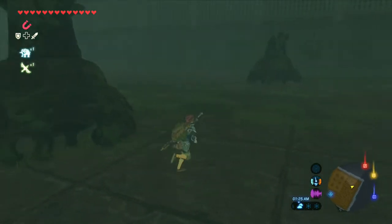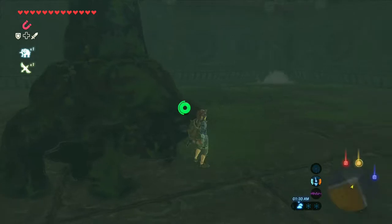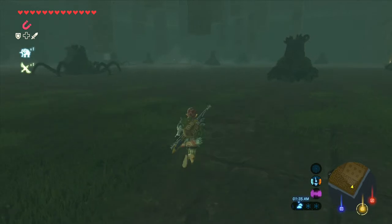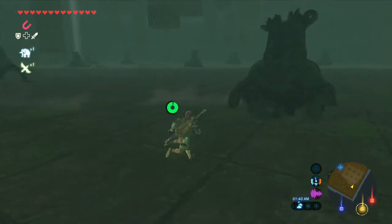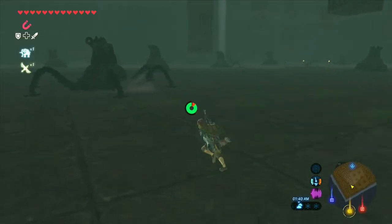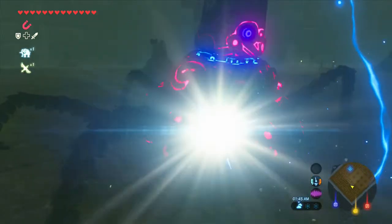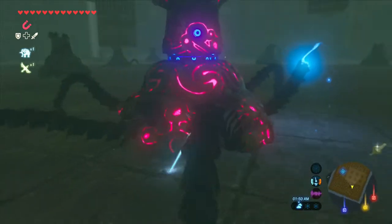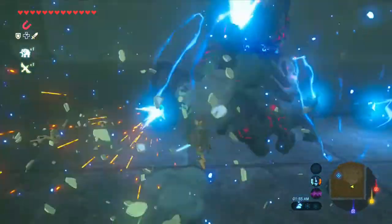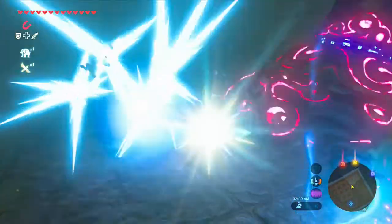Hidden beneath the labyrinth. Okay, my medallion is here. My medallion is in this room somewhere, because this is beneath the labyrinth. Ooh, ancient gear. The gears are what I really need. Yeah, don't think I'm gonna let you get away.